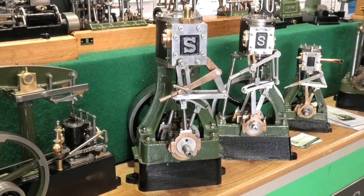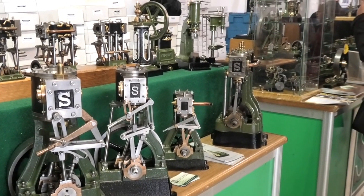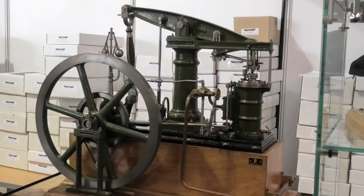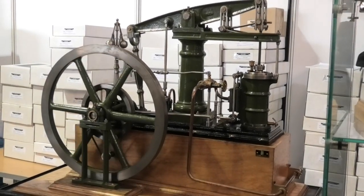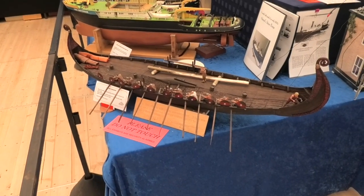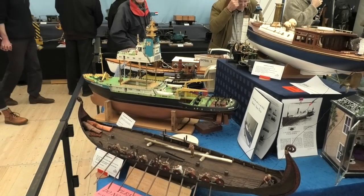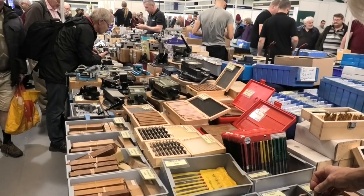There was a large selection of models on display from Stuart Turner. A good chance to spot the details that have changed on other people's models. And even more tools.